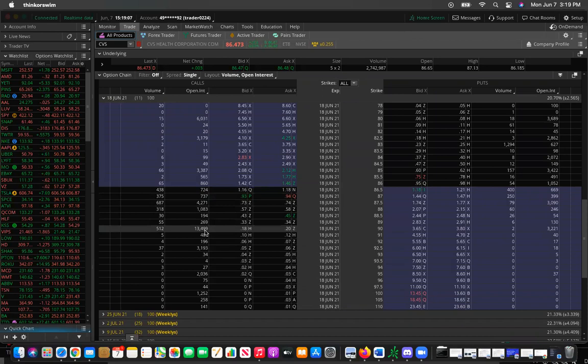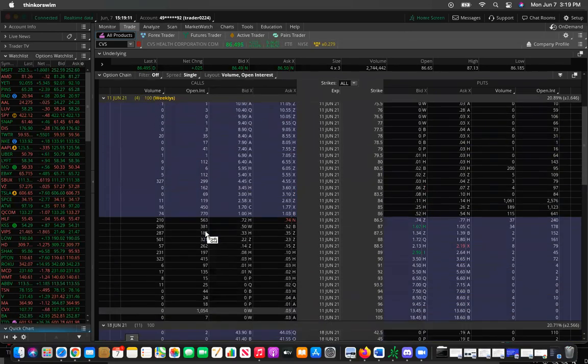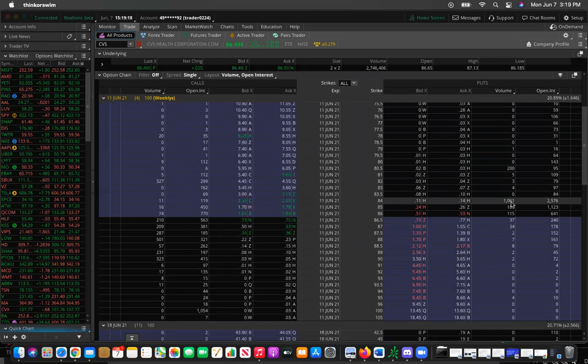4,200 open interest, 13,000 open interest on June 18th. Nothing on the weekly calls. However, it would be odd for retail to be buying this many calls on a weekly, slightly out of the money option. Okay, this is more than likely a market maker sitting right here at $84.